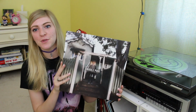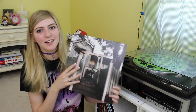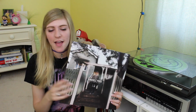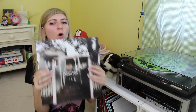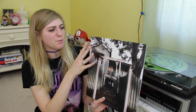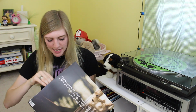I just got this very recently, a few weeks ago, when I saw them live, and I love this album. This album will always have a very special place in my heart because this is my favorite EP of theirs. They have a bunch of EPs, but this EP is so amazing. It has 6 songs on it, and I love the aesthetic of the album. I think it's such beautiful photography on here, and this EP is one of my favorite EPs of all time.